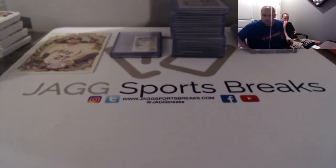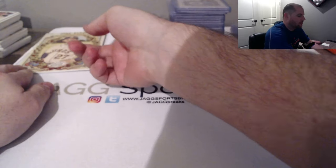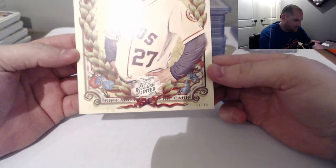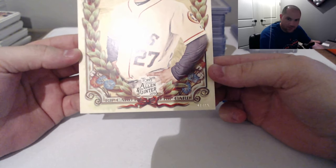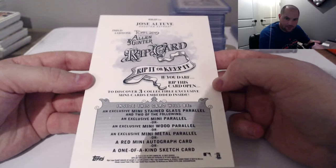All right, hit recap. So we got Jose Altuve, box topper, rip it, keep it. Nice work card. 41/65. Sorry, I was getting on the screen. Apparently three collectibles inside. Dope for the Astros. Dope. Nice stick stock.